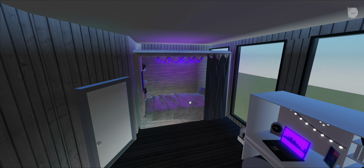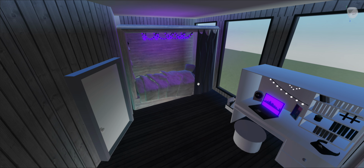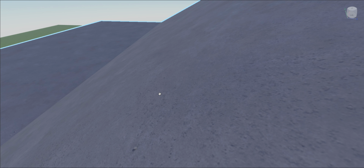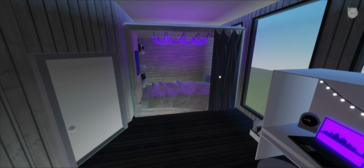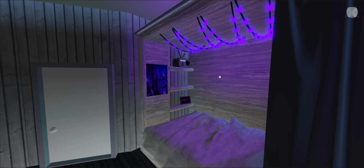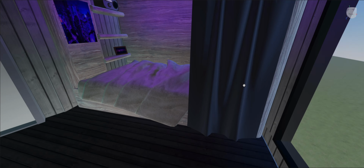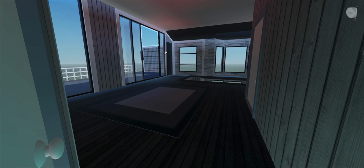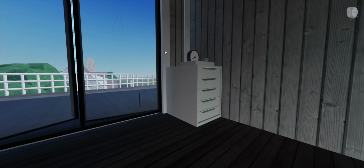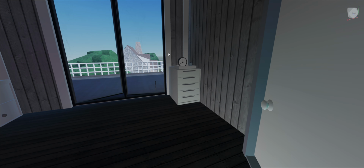Look at that! Here is this bed. That bed? That bunk bed? That is cool. And then, oh my gosh, let me show you the bunk bed again. Oh, you guys saw that, right? This is a bunk bed. Oh, look at this little desk right here. Okay. All right. This dresser and a clock? Look. Okay.